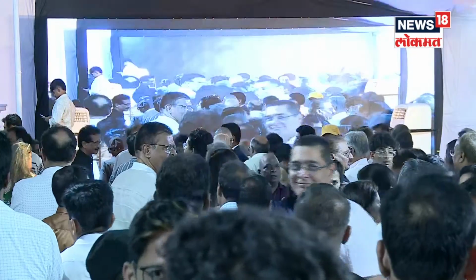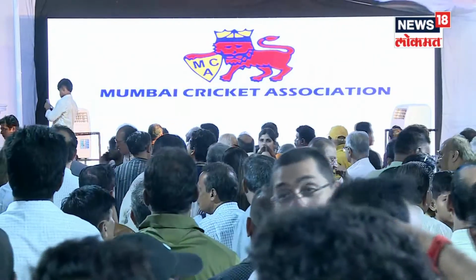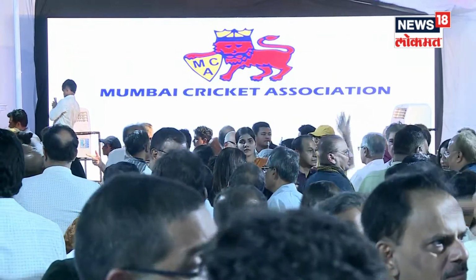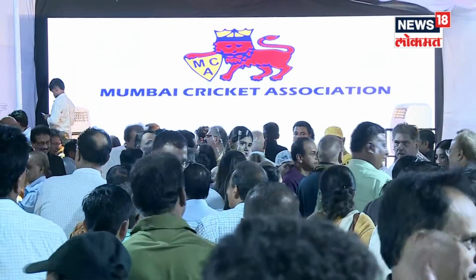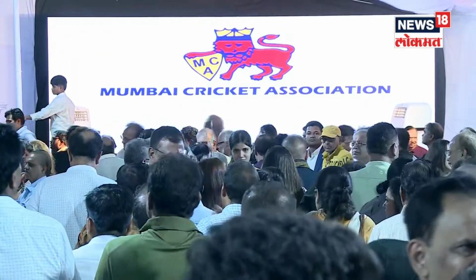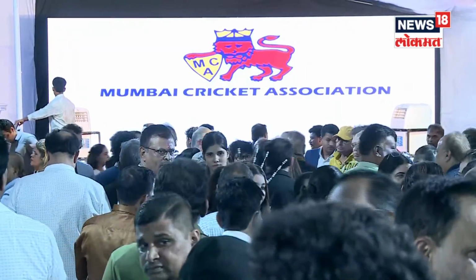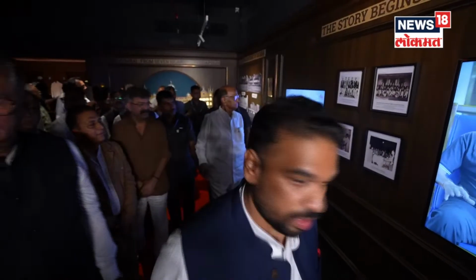When you talk of Mumbai, the first thing that comes to your mind is the VT station, as it used to be called in the good old days, and now the Chhatrapati Shivaji Maharaj Terminus. That is a small mural that is displayed there. And as we go ahead, the museum takes its own beautiful route. That is where the story began.